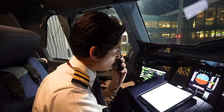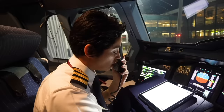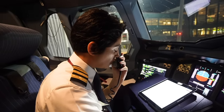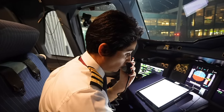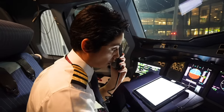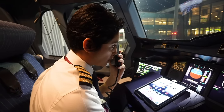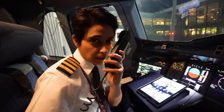The flight time today will be around 5 hours and 45 minutes, cruising at a highest altitude of 39,000 feet. For your safety, please keep the seat belts on, even if the seat belt signs are switched off, just in case we go through unexpected turbulence in the flight. I'd like to thank you all for choosing Qatar Airways today. It's a pleasure to have you on board and we wish you all a pleasant flight.